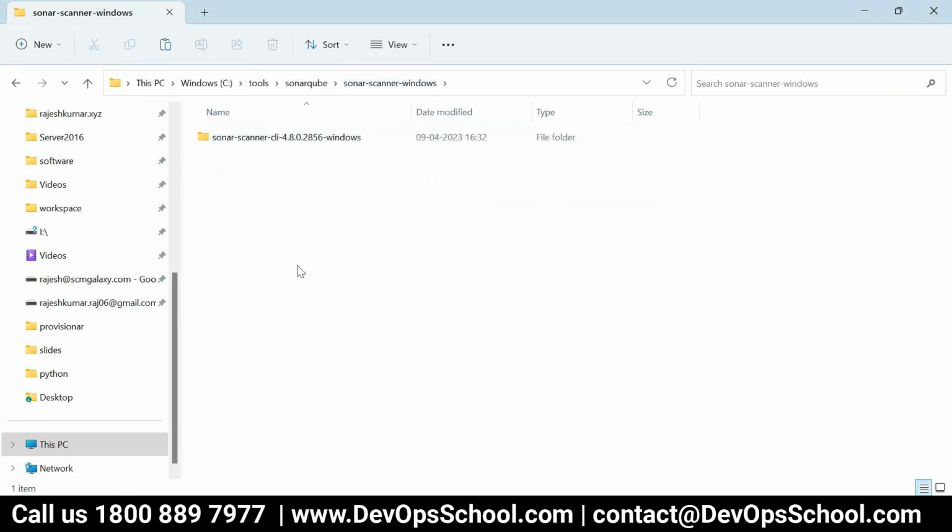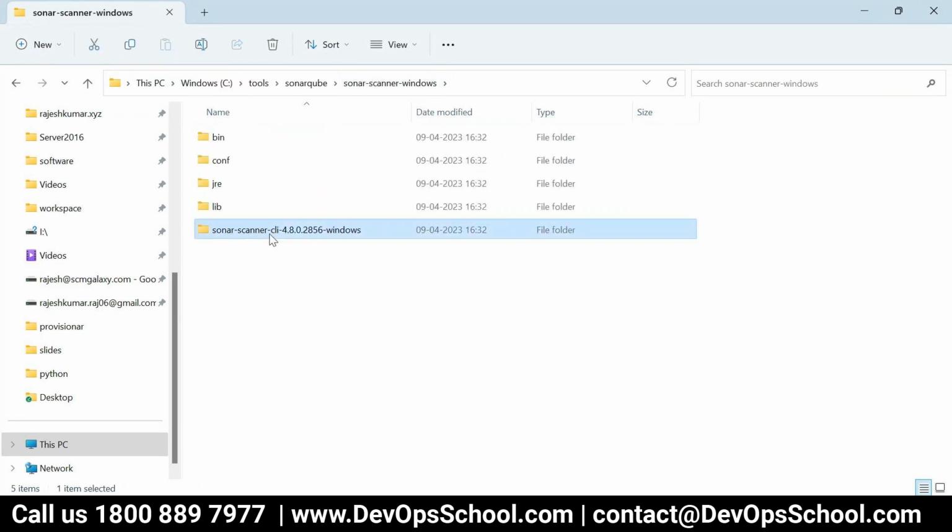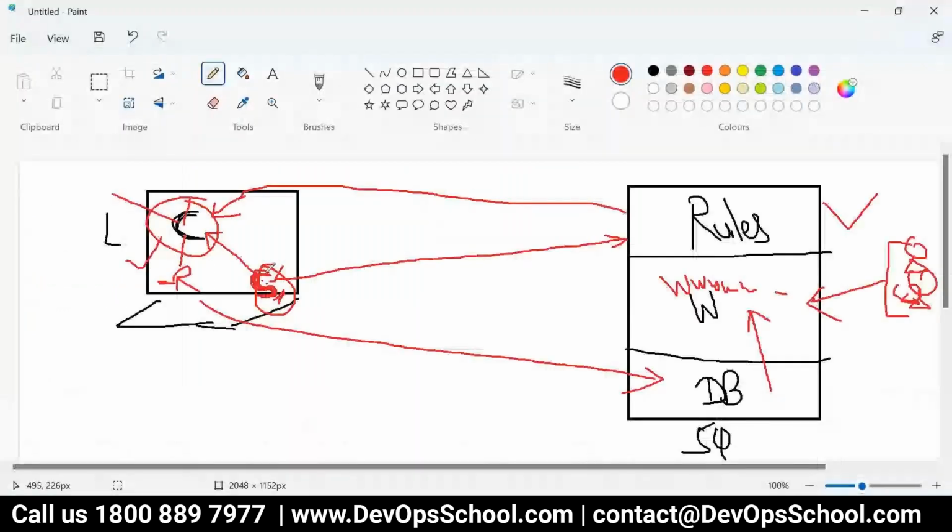I'll just copy and move it. I don't want too many directories, I don't like it. So now it's over, and I delete this. So this is my scanner. If you look at the list, I have the scanner in my laptop also.